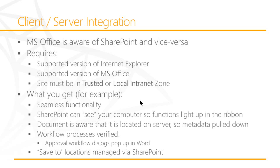So a little bit about client and server integration. The Office team designed SharePoint, and up until around 2010, it was owned by the Office team. Well, that's not necessarily true. For a while, SharePoint was owned by the server group, and that's why Windows SharePoint Services used to be a feature of Windows you could just install by checking a box. They figured out in a hurry that really wasn't that practical.